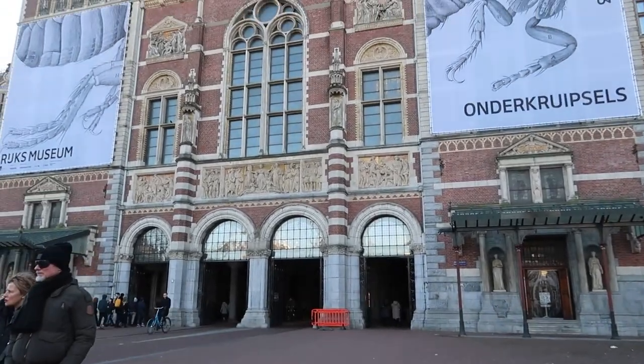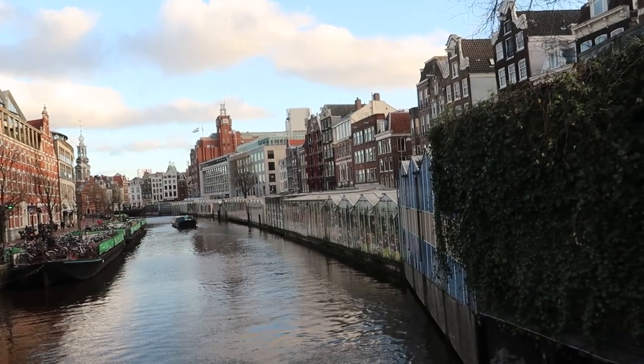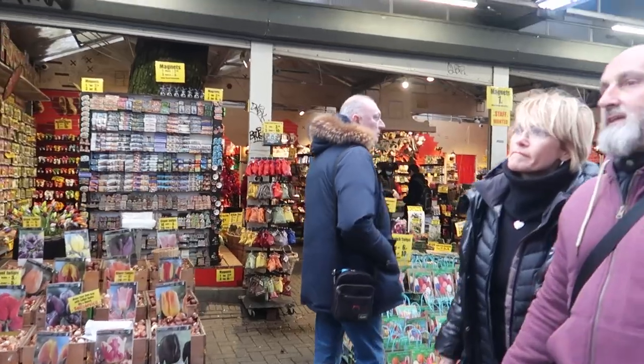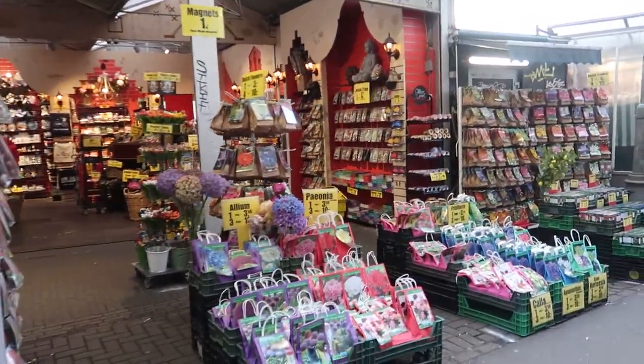So we'll see. On our way back to the square, we saw these really nice canals outside of the tram window, so we stopped. And I think these are super picturesque out here. And we've got this flower market on the river. I think they're on the other side, so we're gonna go check that out. Here are the flower markets I talked about. It's lots of tulips. Pretty sure tulips are the national flower here.